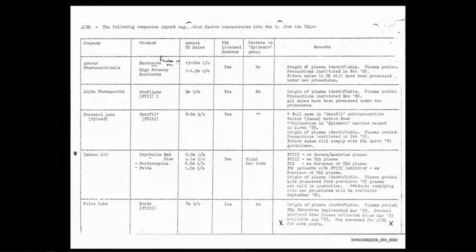If we then just pick the picture up in 1983, in terms of usage, DHSC 0002229_055. This is a minute. I think we probably looked at it when Dr. Wolford gave her evidence, but for present purposes, it's the table on the second page that is of interest. So it says the following companies import coagulation factor concentrates into the UK from the USA, and then we've got the companies listed, and then annual sales, and you'll see the figures in relation to factor 8, 15 to 20 million international units, and then the high potency factor 8, 1 to 1.5 million international units.